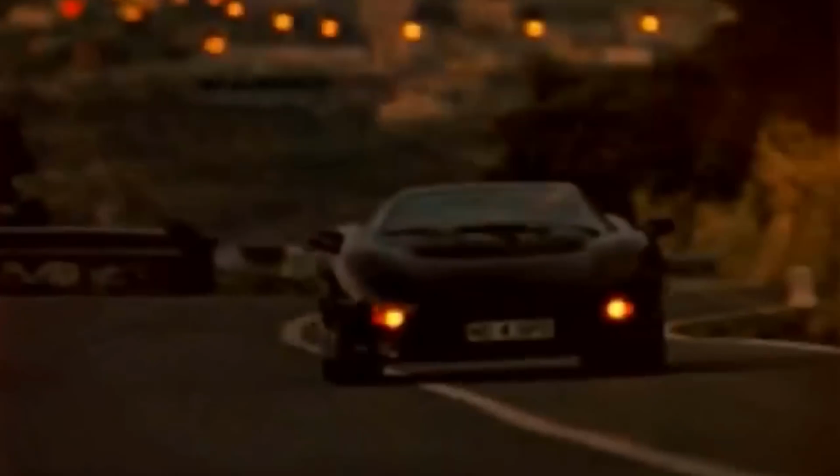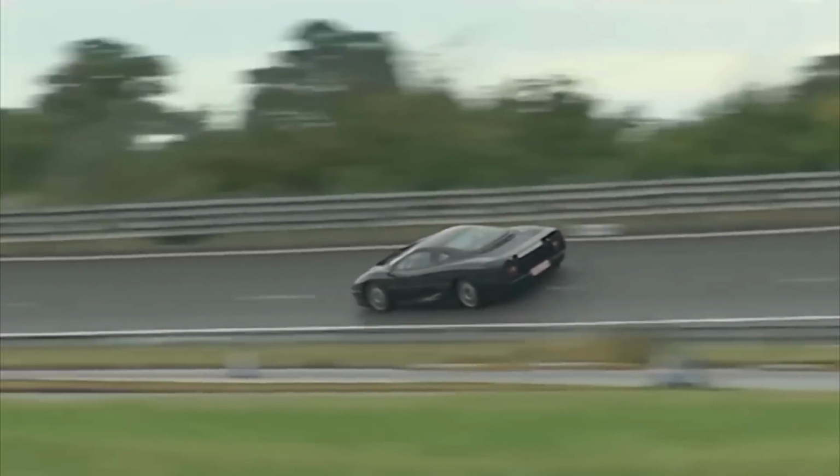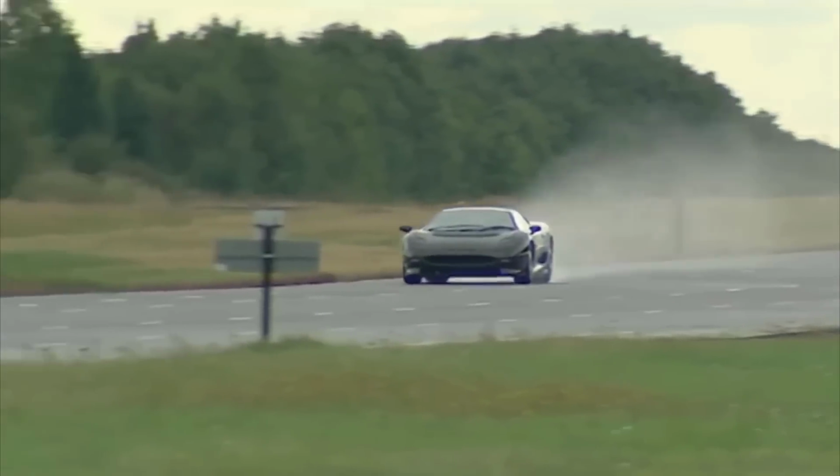Thanks to Randall's far-reaching connections within the motorsport industry, constructing the XJ220 concept car didn't break the bank. Randall called in favours from component suppliers and engineering companies that both he and Jaguar had worked with in the past.